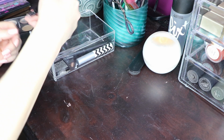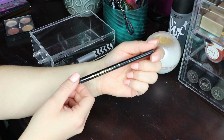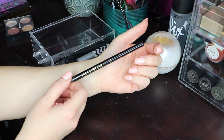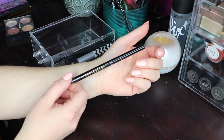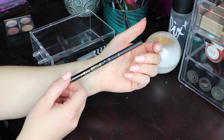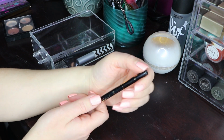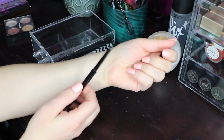I also keep a black pencil liner in my collection at all times, generally for filling in my lower waterline, which is not something that I do very often, but I like having a black pencil on hand just in case I need it. So this is the Tarte Cosmetics SexKitten pencil liner, and it's fine. Honestly, it's quite black, which is very nice.